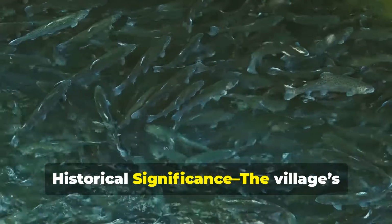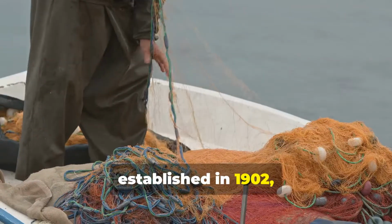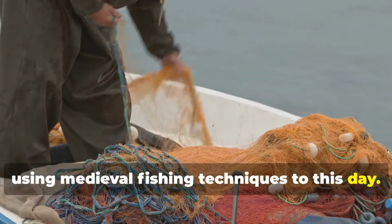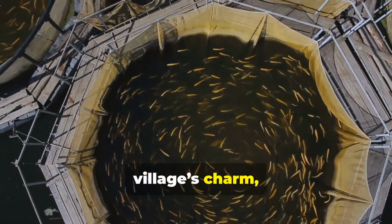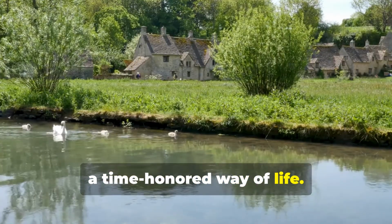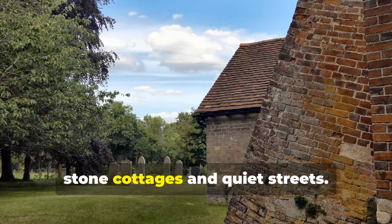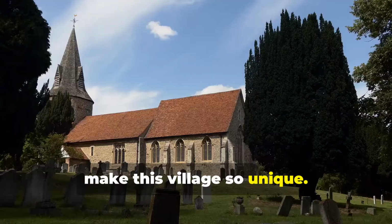Historical significance: the village's trout farm, established in 1902, still operates today using medieval fishing techniques. This ancient tradition adds to the village's charm, and it remains one of the last places in the country where you can experience such a time-honored way of life. But Bberry's mysteries go deeper than its stone cottages and quiet streets. Let's delve into the untold stories that make this village so unique.